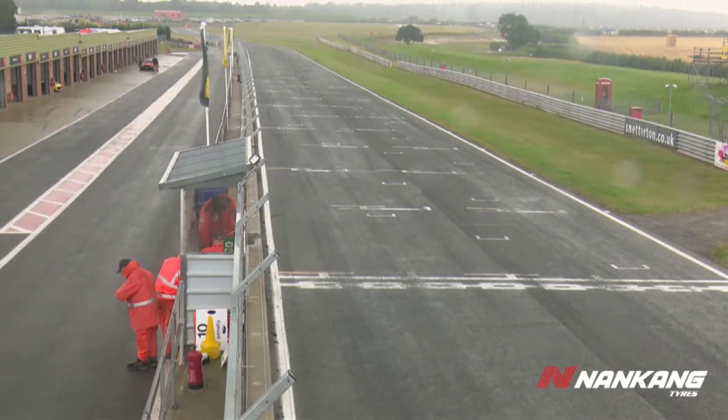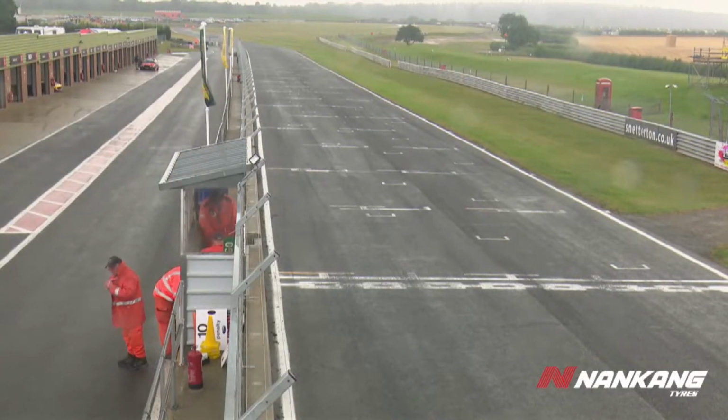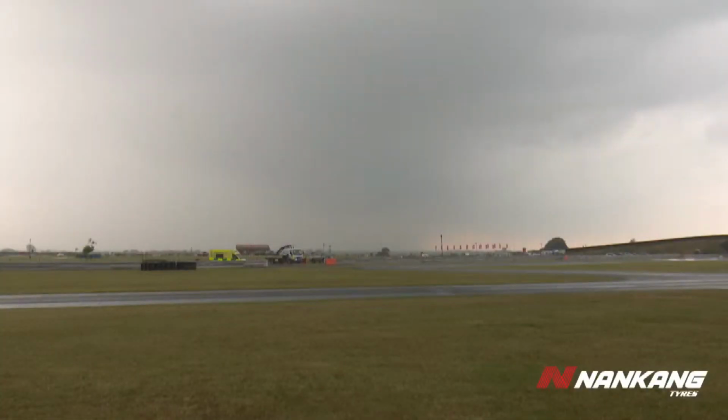Well, this completely changes things up now for the last few races on the timetable, because it now means we have a wet track to contend with. I'm sure all the championships that are out next are going to have to run a second green flag lap to keep up to date with what's going on. That is the big rain cloud and the rainstorm that's coming in. You can see it just over the circuit.